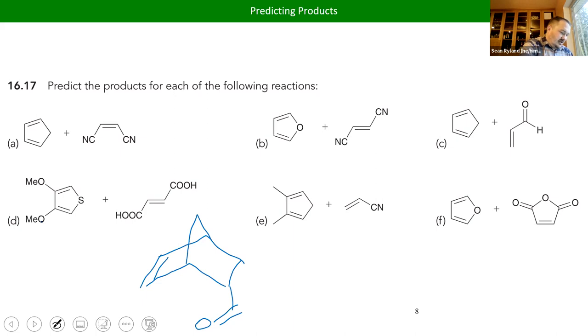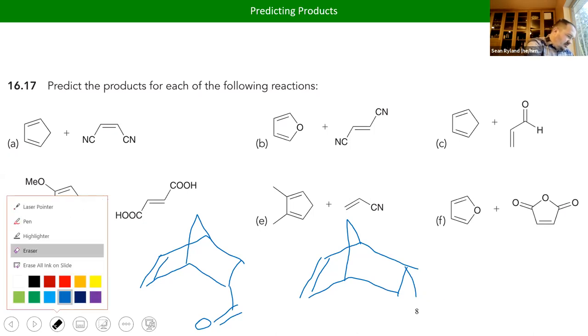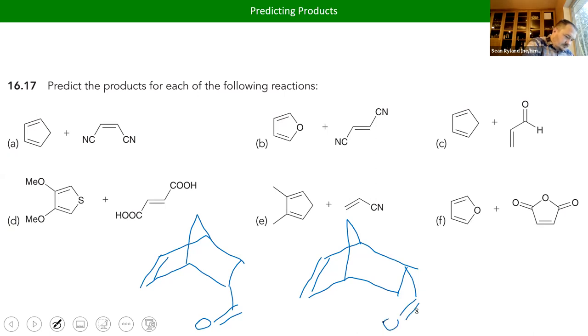So the other possible product then would be, and might as well draw it facing the right way, the endo substitution on the back carbon. You will still get some amount of the exo product for these, but the major product is going to be the endo product if you have those electron withdrawing groups.